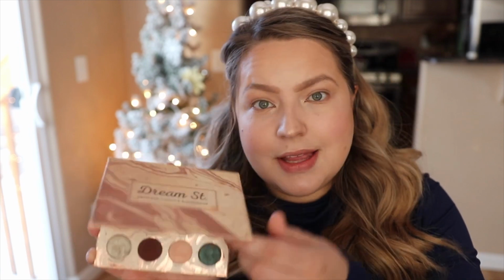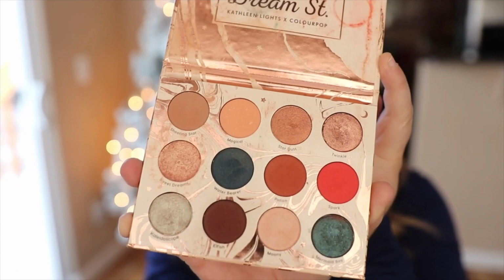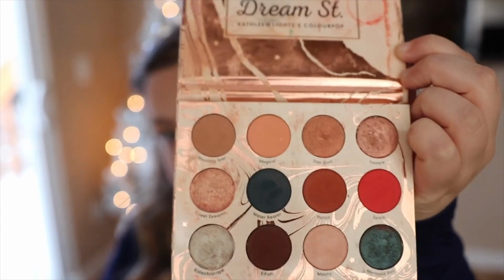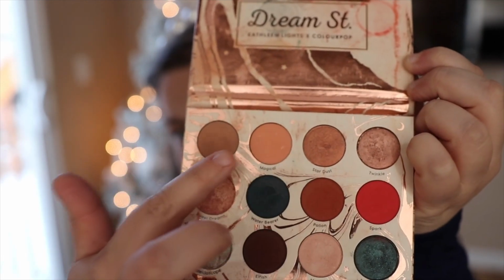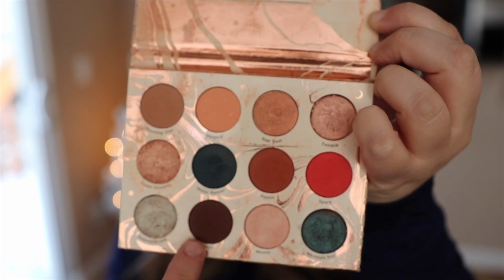Today, I'm going to be using the Dream Street ColourPop palette. ColourPop's palettes are very, very inexpensive. I believe they're like $10 to $20, so they're basically like drugstore prices. And this one, as you can see, has all of the three colors that I mentioned. So I'm gonna start off with one of these two colors. This is gonna be my second color, and this is gonna be my last color.